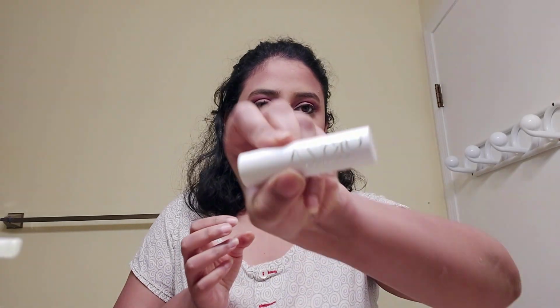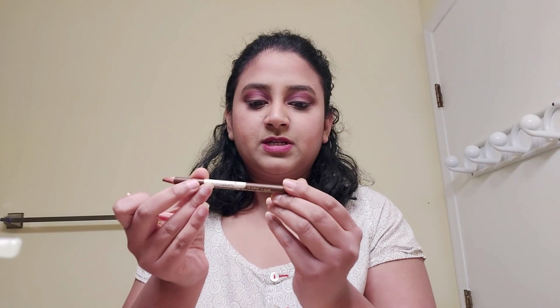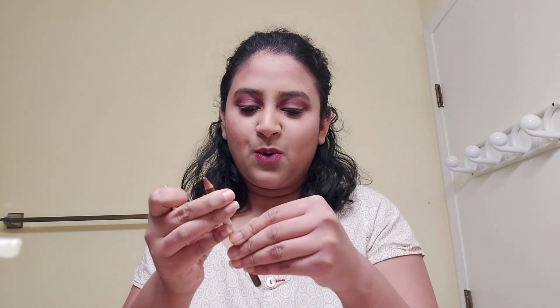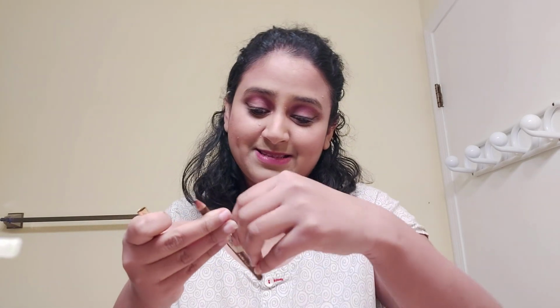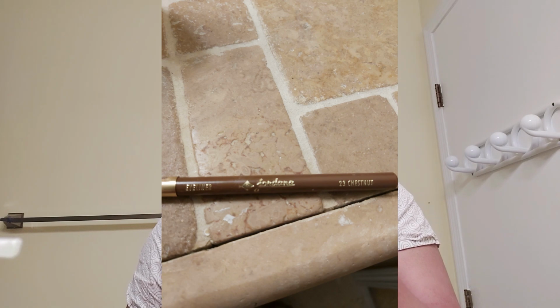Now for my lipstick, I'm just using this Oriza Beauty. I really like it, it's a nice dark burgundy. My lipstick and eyeshadow colors depend on the dress I'm wearing that day. So then I have this, oh, I don't even know what company this is. It's so old. It's really old, guys. Jordana, but it's a brown, the color is chestnut.